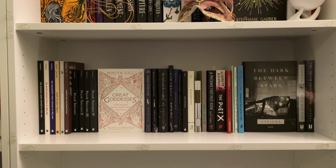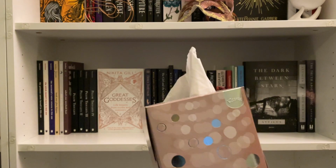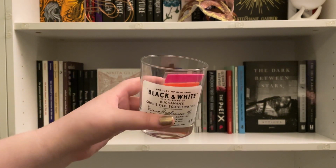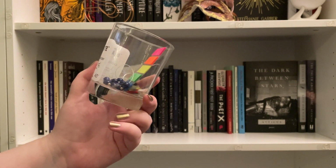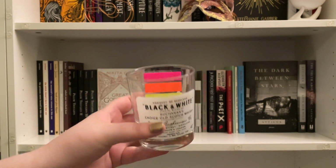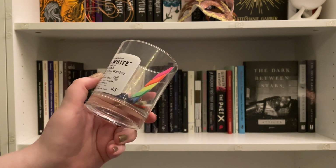Below that we have my poetry shelf. This shelf houses a tissue box since my chair is usually right next to it, and also this little shot glass kind of thing. It's too big to be a shot glass, but you know what I mean. That is filled with sticky notes and tabs to mark pages in books.